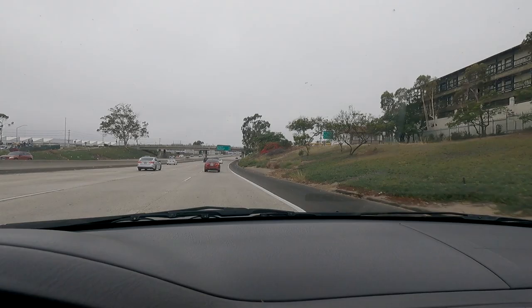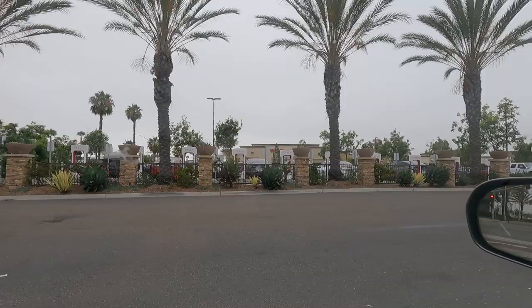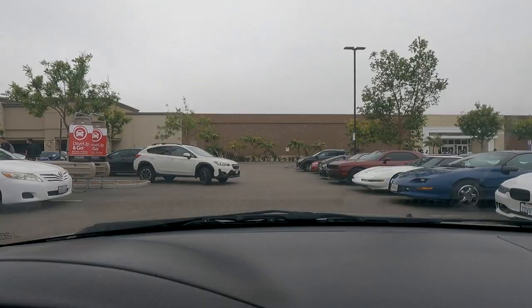See y'all there. All right, just pulling up. Looks like it's a good turnout. Pretty much popping right now. Parking lots are filled. You got the Tesla superchargers over there filled. Everybody rolling their Teslas these days. Got this Subaru over here, double parked. All right, found a spot.